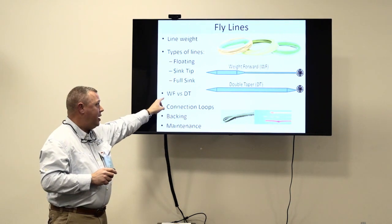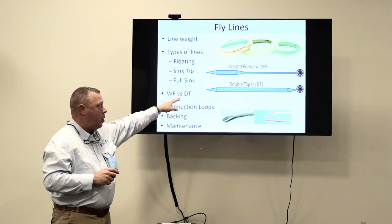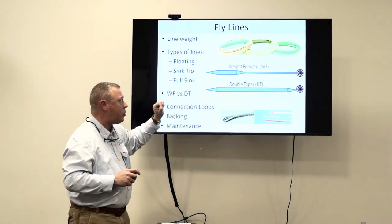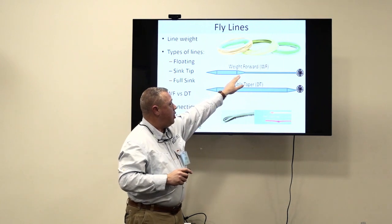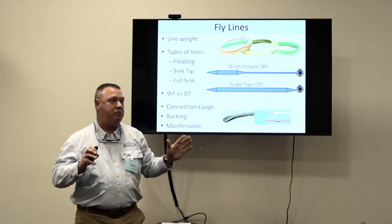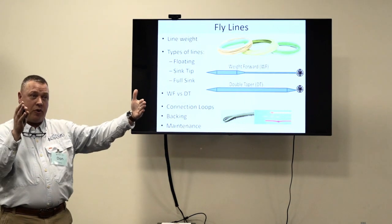Lines will be designated as either WF or DT. And that stands for weight forward or double taper. And I've kind of represented them up here. So a weight forward line is going to have a front taper and a rear taper, and the front to the back is going to be 45, 50, 35 feet. Fairly short front taper.